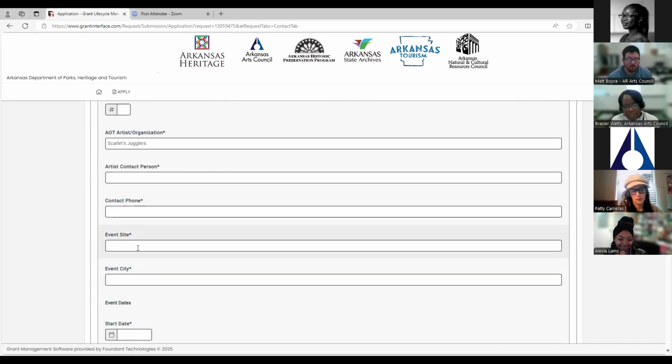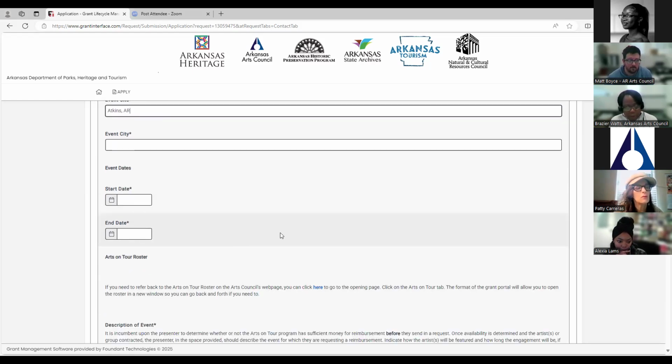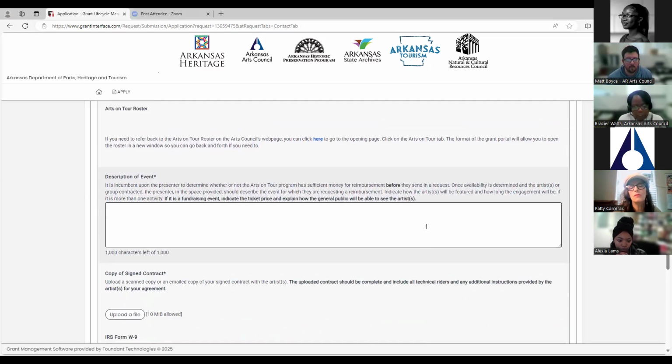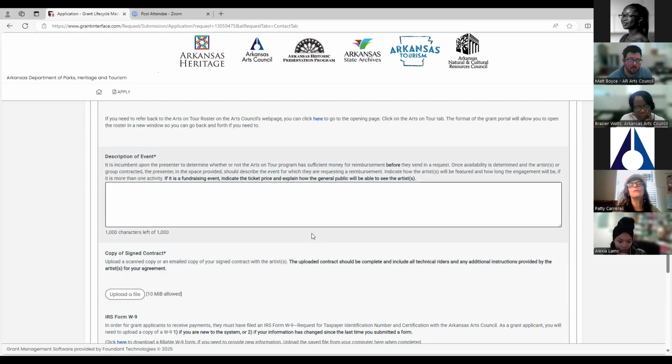Important is the event site. Where is this going to take place? That's important for us for our data collection also. Where is this going to happen? And so the start date, end date, and then we just want a description of the event. And there's a place right there for you to click so that you can get to the actual roster to find your artist if you don't already know who you're going to use and you want to find an artist. What is this person going to be doing?